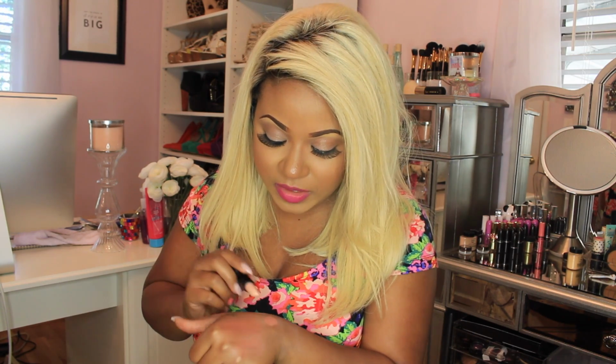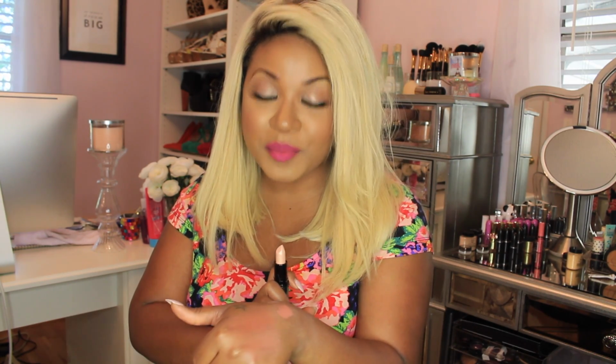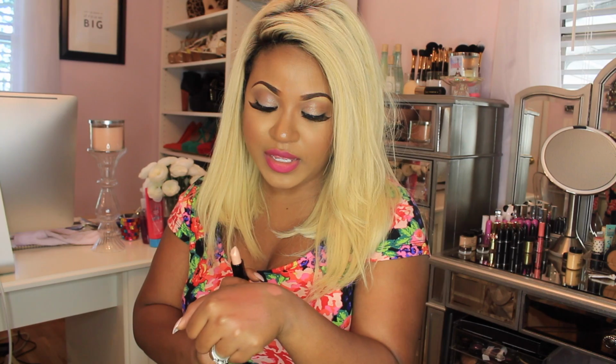Yeah, this is definitely a little too nude and neutral for my liking. I'm probably gonna look like a prostitute if I wear this lipstick, so I'll definitely probably be taking that back. Unless I can find a lip liner to pair it with, this one will not be staying in my collection. Yeah, not too impressed by that color whatsoever.